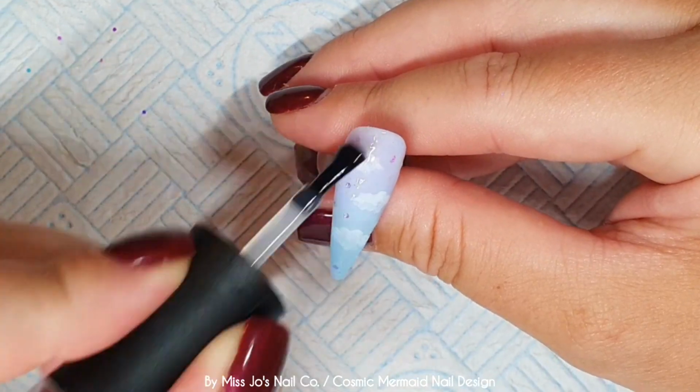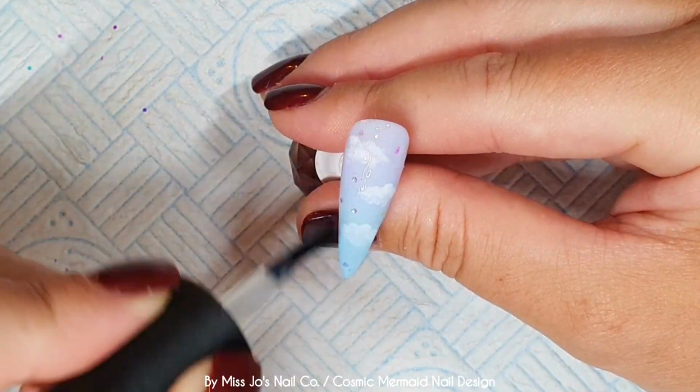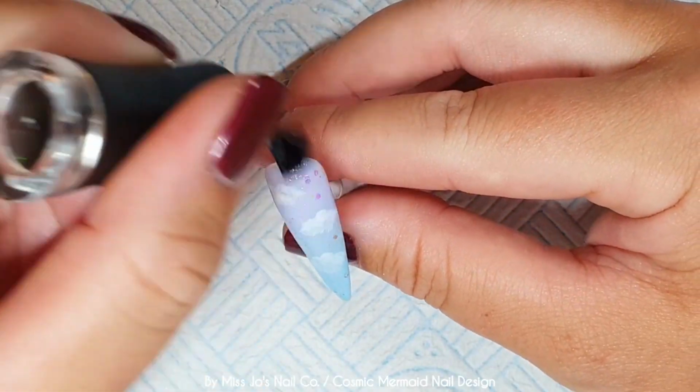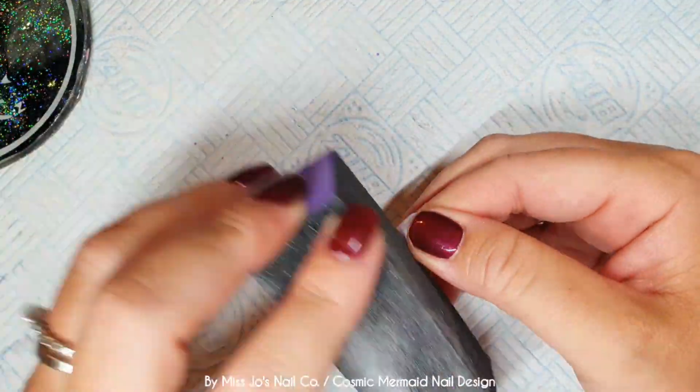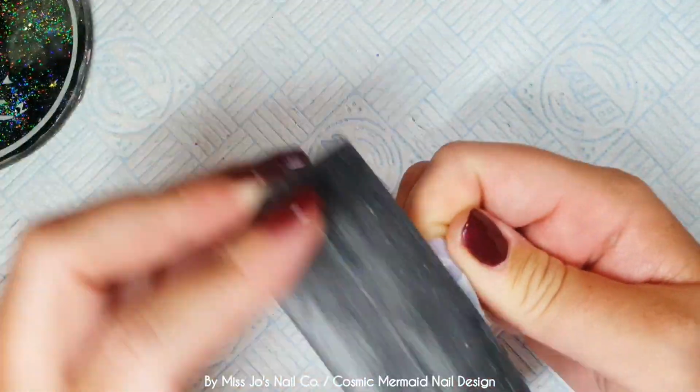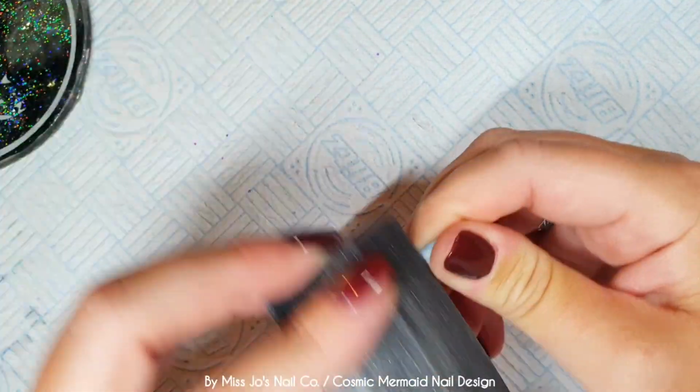So I cured the clouds, and then I've mixed some glitter with some base coat and just gone around the clouds, and then cured that. And now I'm topping with Madam Glam's No Wipe top coat, and then I'm going to buff, because I'm going to paint some stars on.